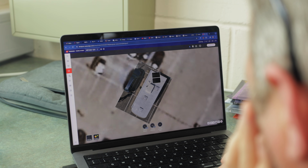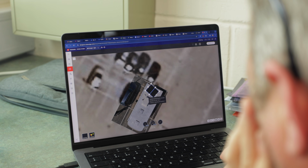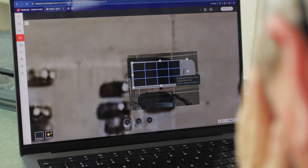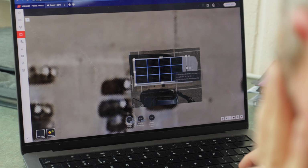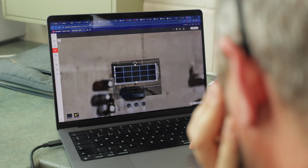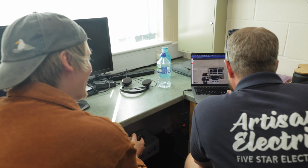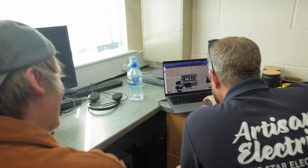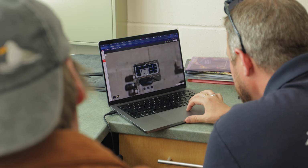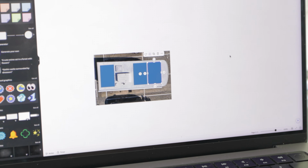So if we go with our normal panels. How much is each of these panels? 440 watts. Okay, so according to this, you can kind of get that many panels on, but that's not going to happen because of all the obstacles. That would be 6 kilowatts. That's more than a lot of houses can get. Then we need to delete the ones that are covering the air conditioning unit and stuff. 3 440 watt panels, 1300 watts, something like that.